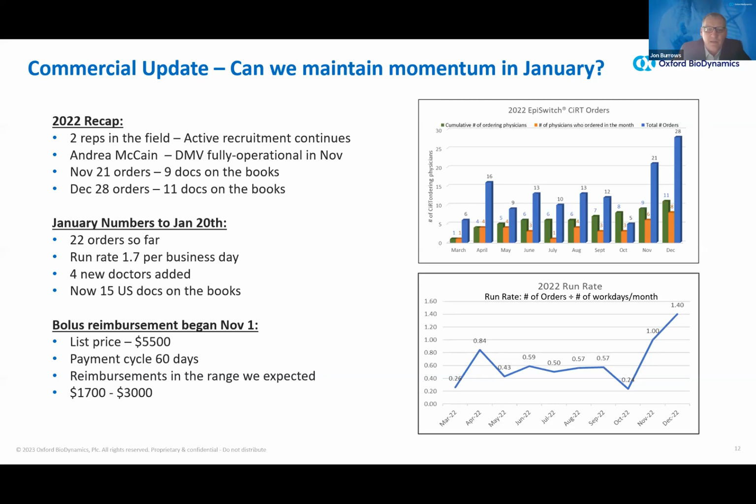This payment cycle is about 60 days. The reimbursements were in the range we expected, between $1,700 and $3,000 per test. That's an average of $2,350.